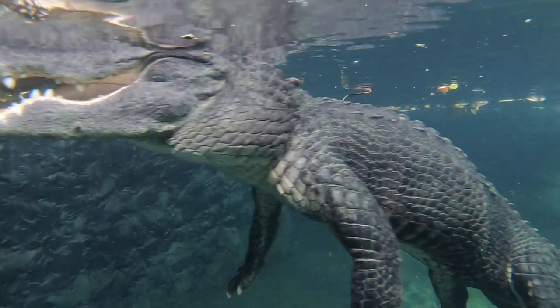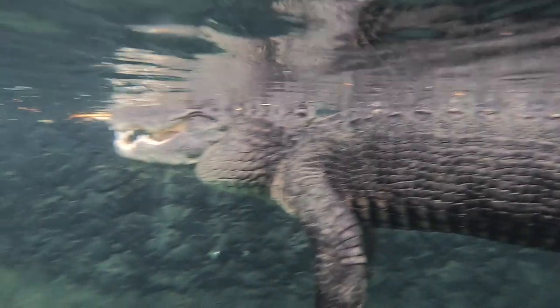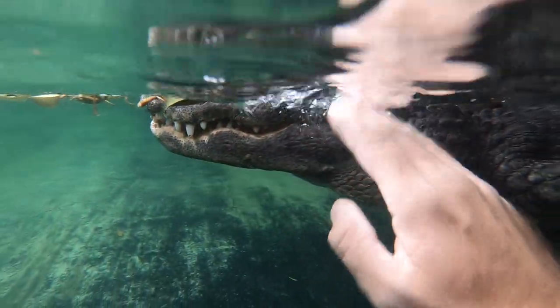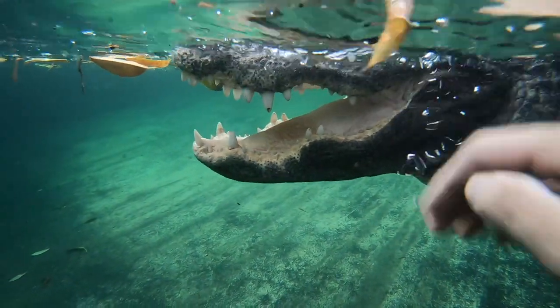Now, I'm taking this video after doing one of my tours, so this is after, and I just go back in the pond and chill and hang out with them. And it was a rainy day, you can see the raindrops hitting the surface, and so I was trying to play with them. So I was moving the water around, as you can see here, and trying to get his attention, get him to come over and be interested.